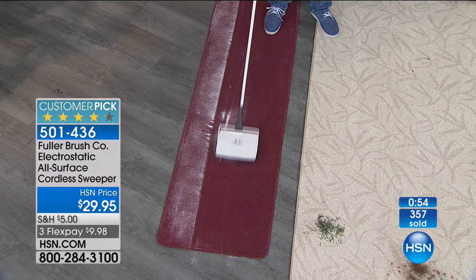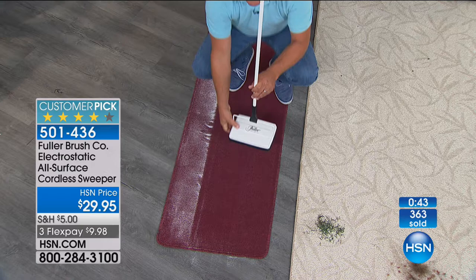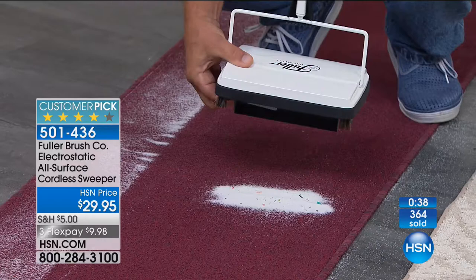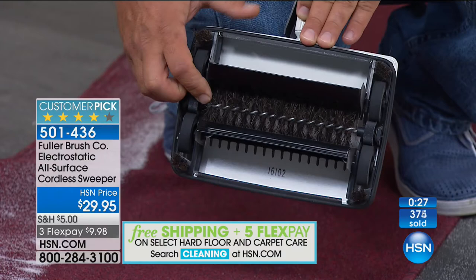And again, this is table salt that we threw out here on this runner. Just look at the difference that makes in a matter of seconds. And look how much we just picked up. I'm gonna dump this back out here. Watch. You push, and everything goes right into your trash can. There's no bags to clean out, and no cords to wind up. These are the twin dustpans. See right here where it says push? All you do is push there, it opens up, very simple.